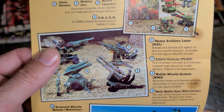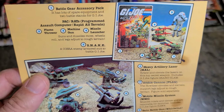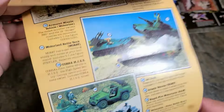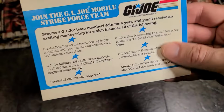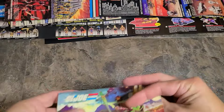Oh, these are so cool. So I'm used to getting those Kenner booklets where they have kind of all their different stuff, but this is cool, just having it all be just Joes. So, right there, 1983. Okay, so let's check out the next one I got.